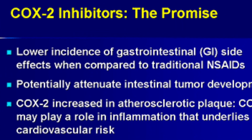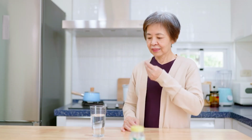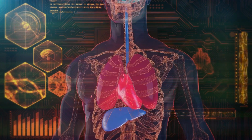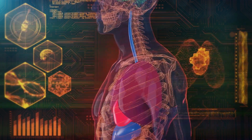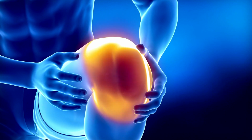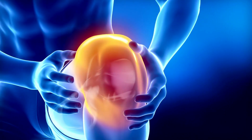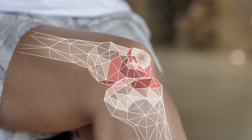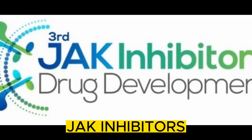So how do you take these incredible COX-2 inhibitors? Well, they come in the form of a good all-oral medication. You just pop that pill and let it work its magic from the inside out. It's like a tiny superhero squad heading straight to the battlefield of your joints, armed with the power to vanquish inflammation and pain.